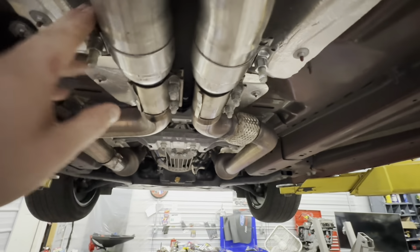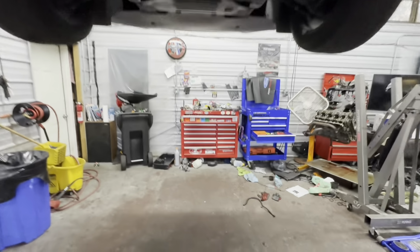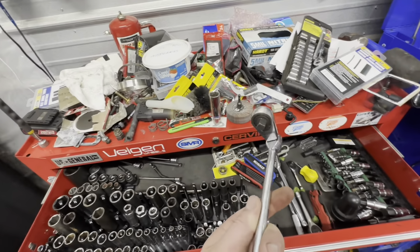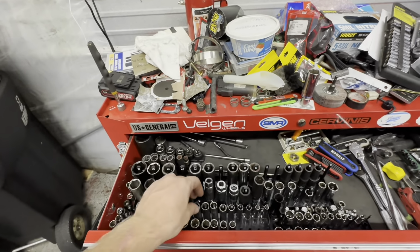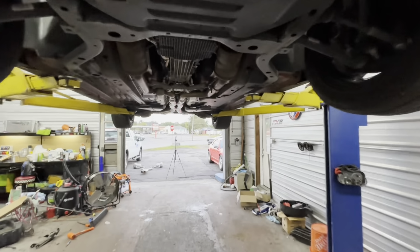You do not have to use an air impact for this. You do not have to use an electric impact. You can do this with basic, simple hand tools. And I'm gonna go over the tools you will need real quick. The only tools you're gonna need is a 3/8 ratchet, preferably. You're gonna need a 15, a 13, and a jack and jack stands. Those are right there. That's really it. That's all you need. This kit is super easy.